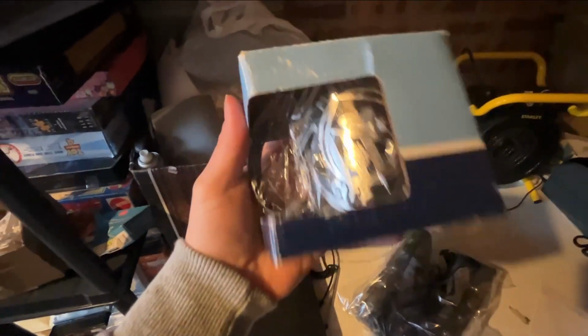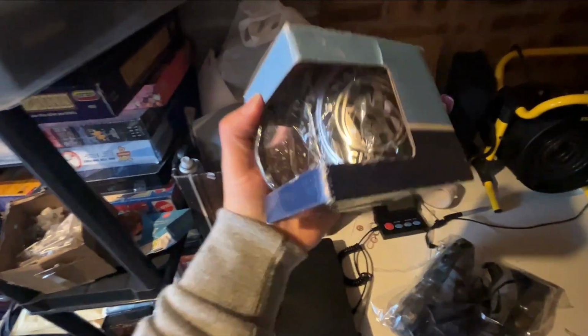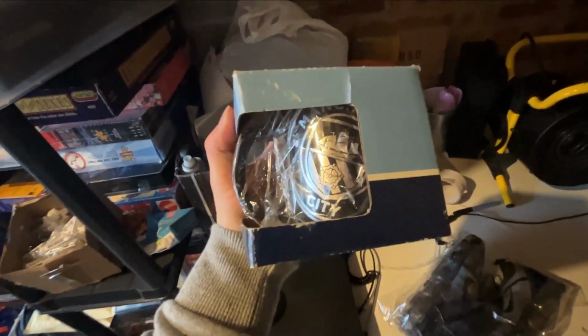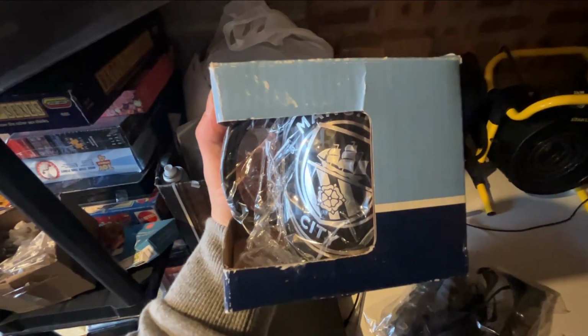This is a Manchester City, it's a shame it's Manchester City, a black and silver mug. Brand new, still in its packaging. Paid 50p at car boots, probably about a year ago now, and it sold for £9.95 all in. So not a bad little sale.